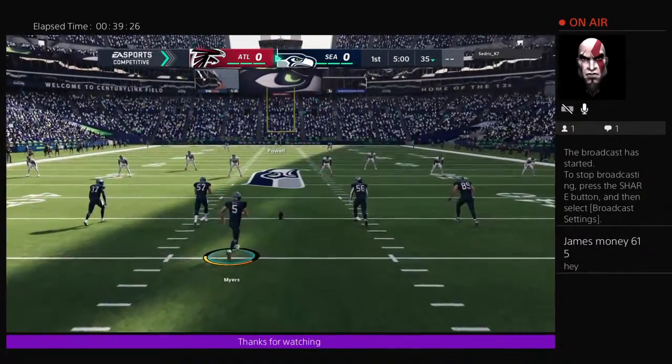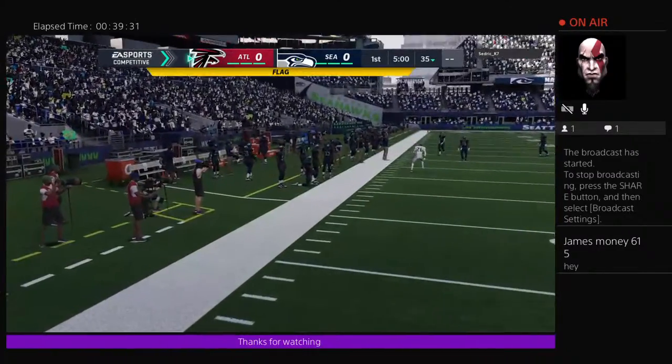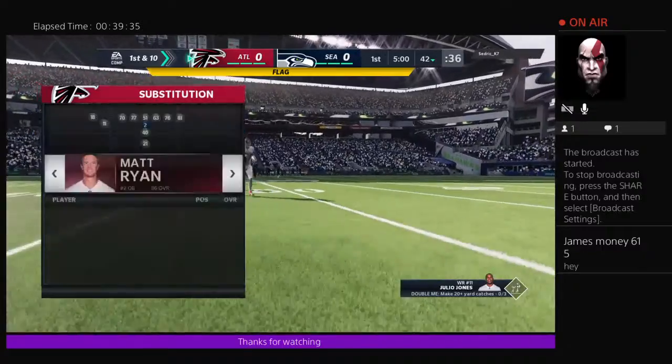Here's the kicker, Jason Myers, to get this one started. And off we go from Seattle. And they're going to mark that where it went out of bounds. So really good starting field position up past the 40-yard line.